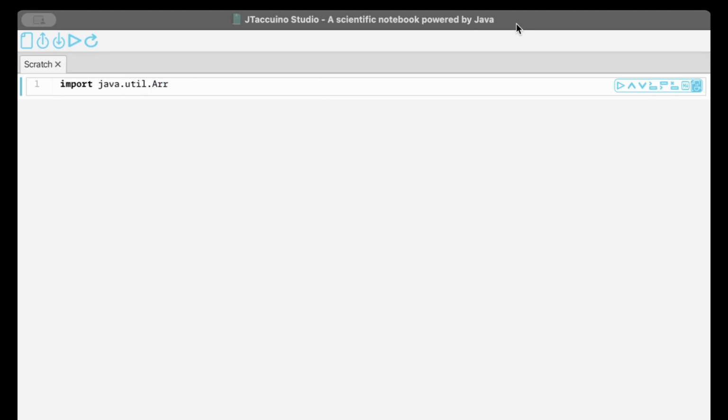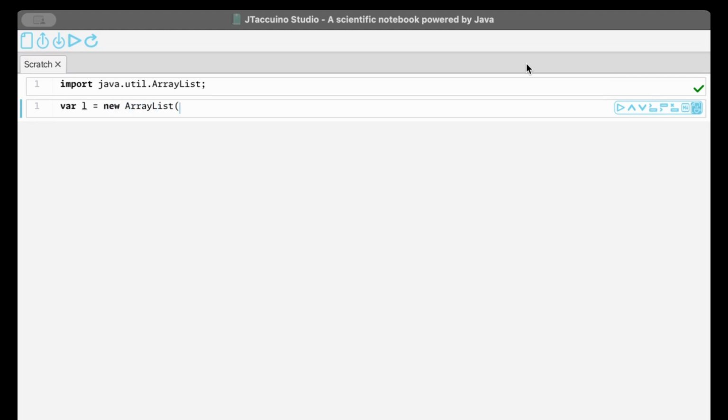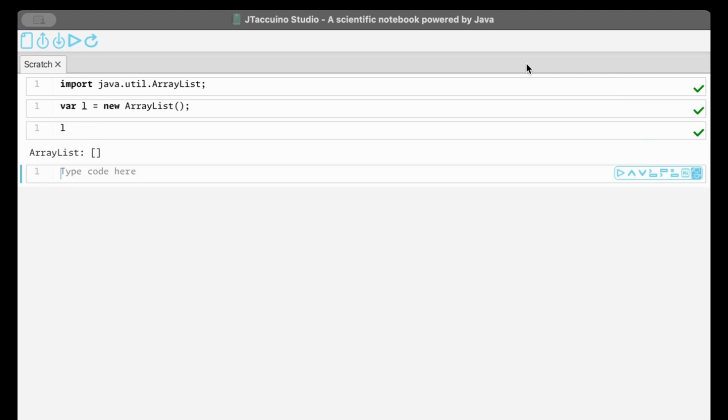How about we take an ArrayList? It's just tab-based completion, so it's really the style from JShell. Now we just execute this, so now we have the ArrayList imported. How about we define one? You even get some bracket support. So we see we get an empty ArrayList. Now, how about we add something to it?